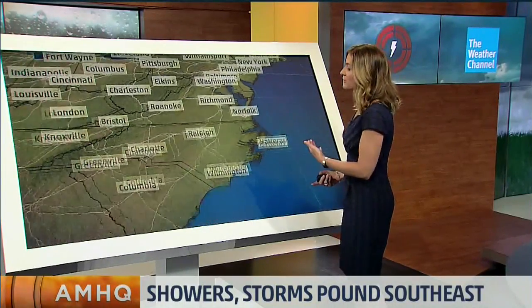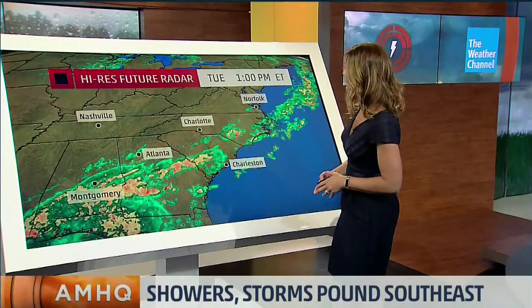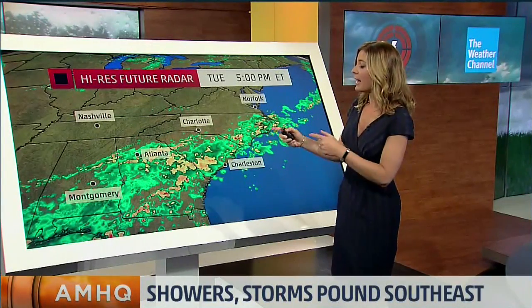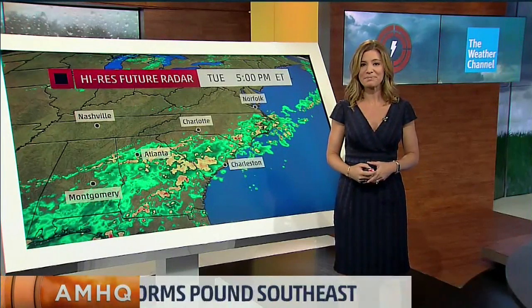The rainfall has been over 2 inches across that area, and there's a lot more moisture yet to come. So future radar showing us more rainfall into the Atlanta area right through the afternoon. Look at that big batch of moisture spreading up. The commute home is a mess on I-20 from Atlanta to Columbia and Montgomery. You've got more rain back into your area, heavy at times this evening. Kelly, that'll be a saving grace for sure.